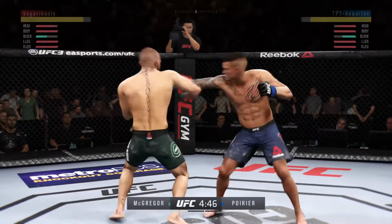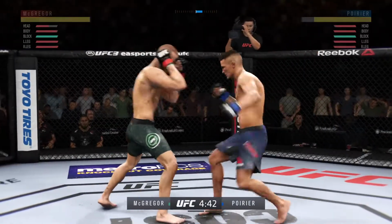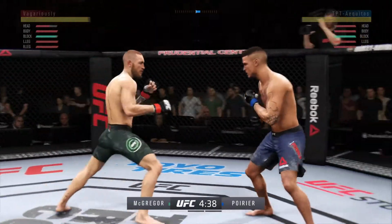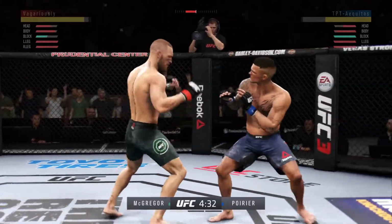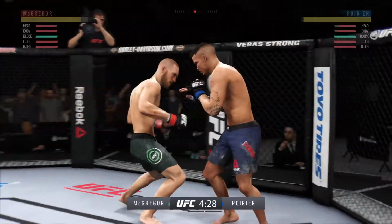Slightly deflected. Conor McGregor gets caught with that punch. His chin is held up thus far. Got to shore up the defense here. These guys are just standing in front of each other and throwing bombs. That's a nice clean shot. Welcome to the jungle. Oh, he's got hand skills for days. Beautiful combination of punches to the head.